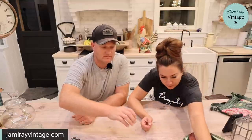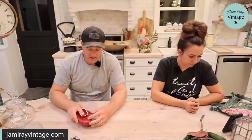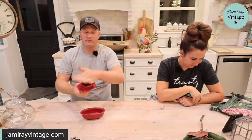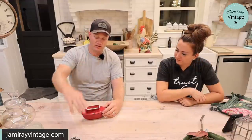So Zeb, you tell me about this one, because this one's your pick. I got excited about this one. It says made in USA on the bottom. We couldn't nail down a maker. So if you know more about the French style butter dishes that are made in the USA, let us know. This is the kind where you pack the butter in the top, and then you fill the bottom with water, which keeps your butter all nice and fresh and spreadable. Spreadable is the name of the game.